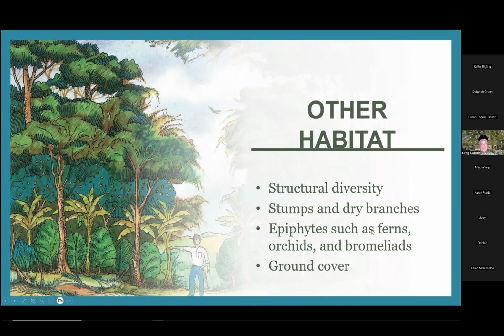Biodiversity. Stumps and dry branches provide nesting and roosting places. Epiphytes grow on all of these canopy structures. Epiphytes being, for example, ferns, orchids, bromeliads that grow on the branches of other trees. Again, creating a biodiverse habitat, not to mention ground cover, which helps stabilize the soil and provides hiding places for insects and other critters that birds and other animals will feed on as well. So, biodiverse habitat.